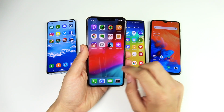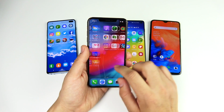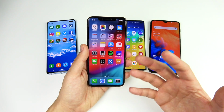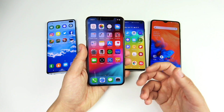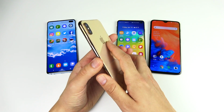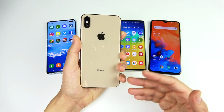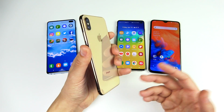And this is a personal thing. It's not technically something you have to have, but if you feel like having the nicest things makes you feel good, like I feel this way, when I'm using the iPhone XS Max, it just feels good to be using one of the best in the industry out there. It's just a good feeling.